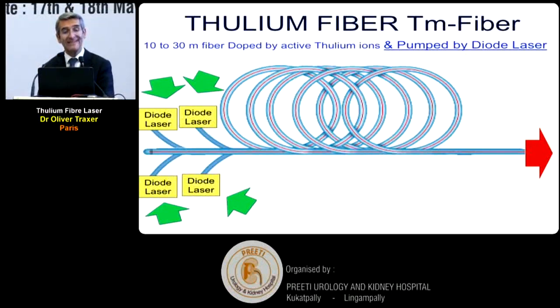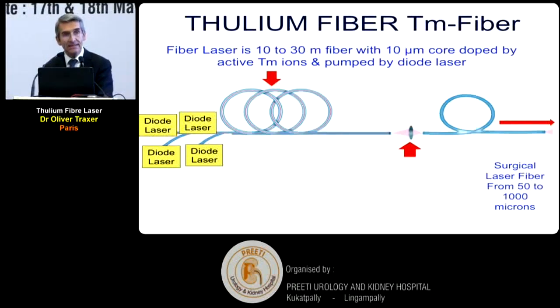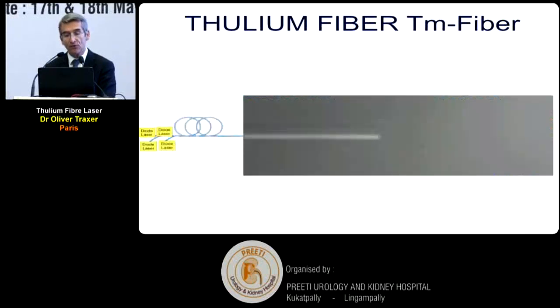We are using diode lasers, and it's possible to connect multiple diode lasers to activate this system. This is actually the thulium fiber element. At the end of this fiber, you still connect a surgical laser fiber. With this element, it's possible to connect a very small fiber, up to 50 microns. You remember, for Holmium, the smallest one is 200. But with the thulium fiber, it will be possible to connect a very small fiber, 50 microns.